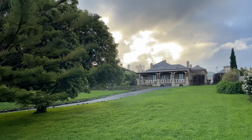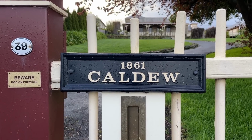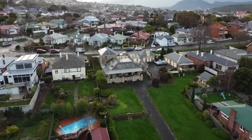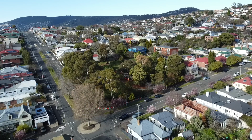Colger was the name of a large sandstone residence on Cavill Street. That house was once part of a much larger property, a big piece of land that has since been subdivided. Today the name Colger is the official name for the train park.